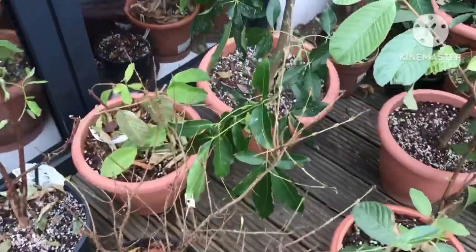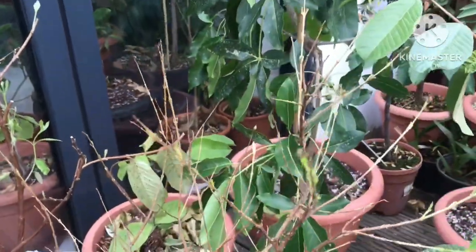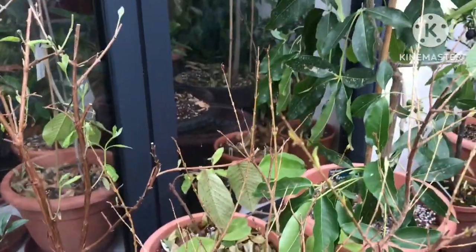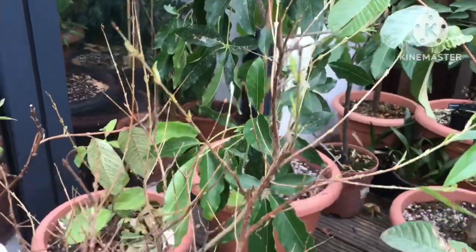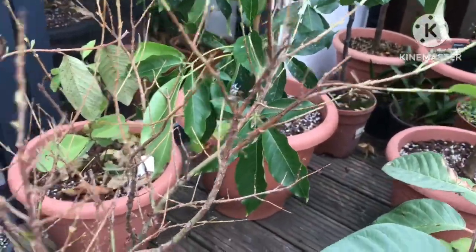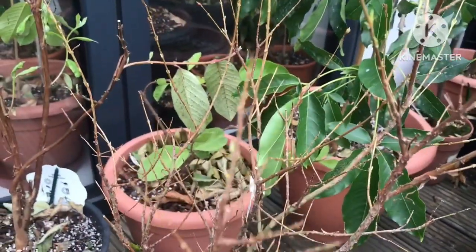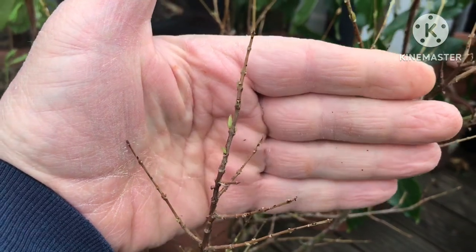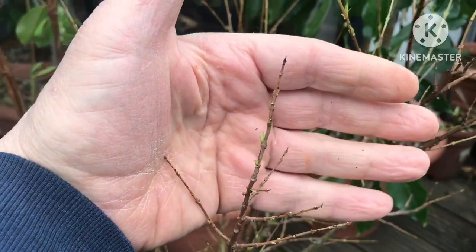And finally, my Cherry of the Rio Grande, which virtually seems to be completely deciduous here in our climate, or at least it is when it's in my kitchen. I have had a fair bit of tip die back, which I've trimmed off, but I think you can probably see, if we look closely, that there's plenty of new shoots coming out.